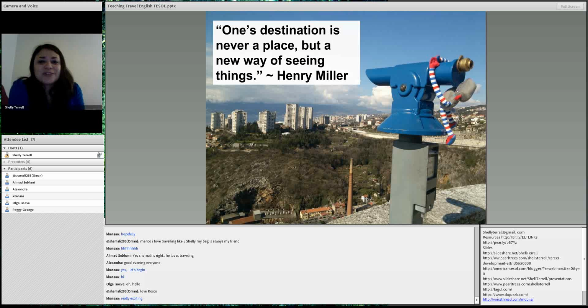I love this quote by Henry Miller, and this is actually a picture that I took last month when I was visiting Croatia. So this is a picture of Croatia. And I had a little robot because my children couldn't come with me, so I had their little stuffed animals take pictures and do a little story for them.